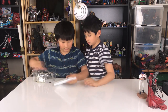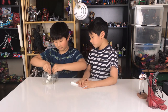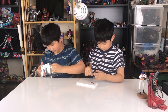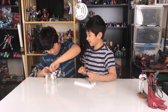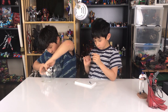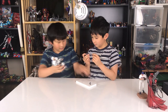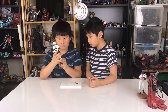Take his hockey stick. Oh, what's that for? Stand. His hockey stick. He has tape on it. Oh, that's probably just to tape it on. This has tape on it. Yeah, he has tape on it. There's even more tape. Oh, wait, is this? Oh, he actually moves. Or his leg does.